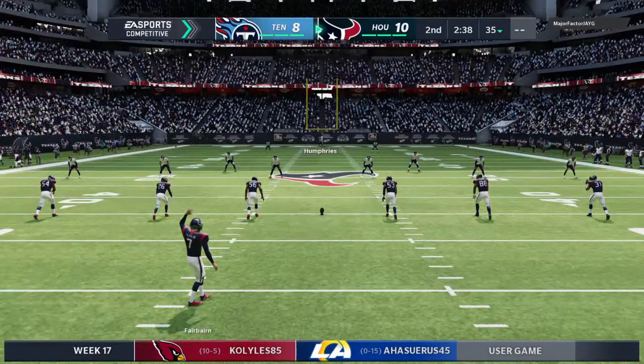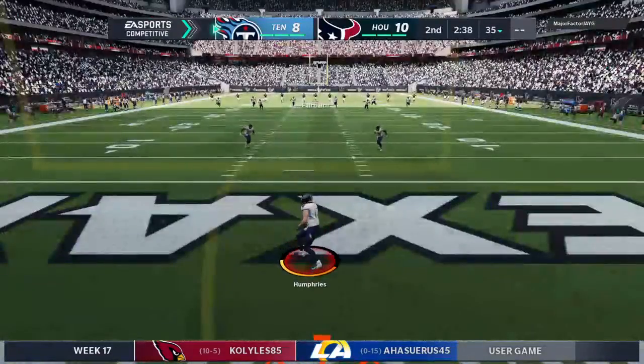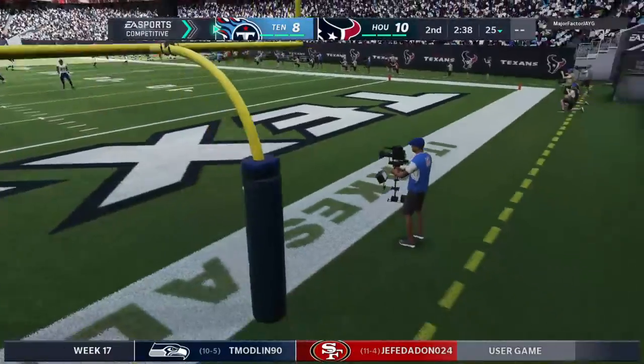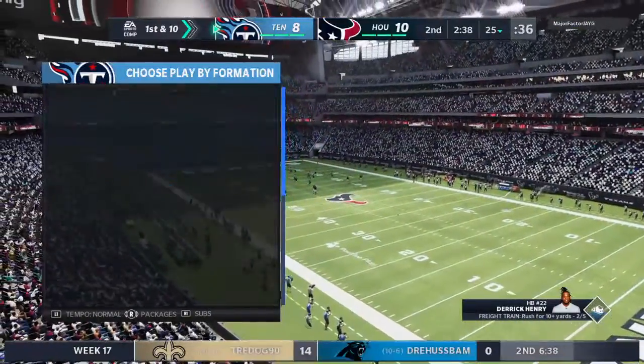Kaimi Fairbairn to kick off. And you can bet they're preaching 2 hands on the ball here as the kick's away following that fumble return. And this will not be returnable. It's out of the back of the end zone for a touchback. 25-yard line.